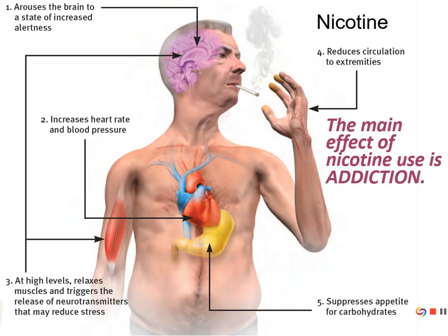Nicotine is also a stimulant, okay? Nicotine is going to arouse the brain, it's going to increase the heart rate, it's going to relax the muscles, it's going to release different neurotransmitters to reduce stress, and it's going to suppress appetite. Yeah, so many people that quit smoking gain 20 pounds, right? The two just go together. But it also reduces blood flow in the extremities, which can't be good.